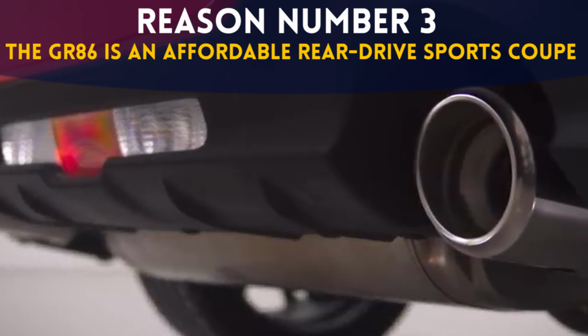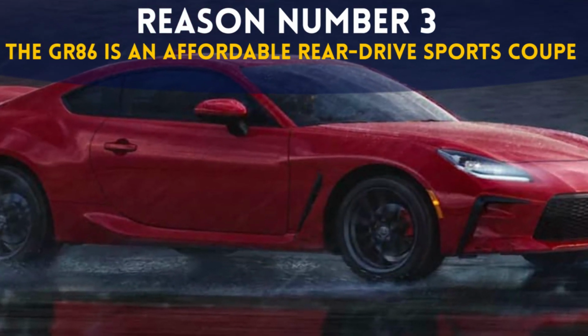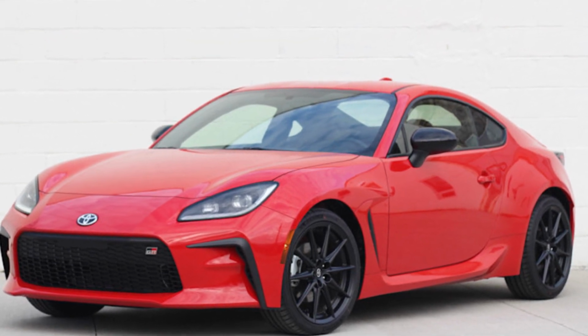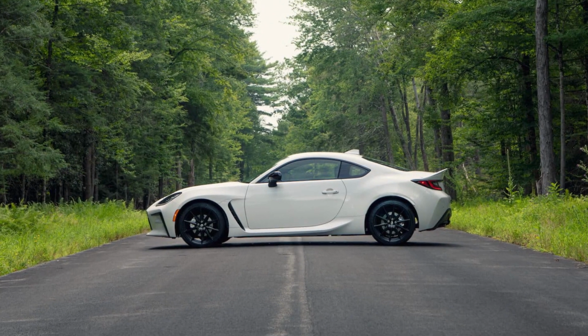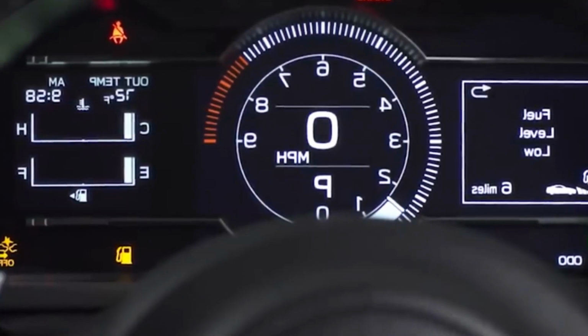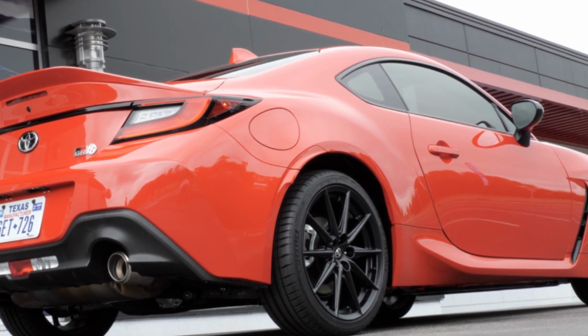Reason number 3. The GR86 is an affordable rear-drive sports coupe. Finally, you can use a brand new Toyota GR86 in your life because it's affordable and presumably reliable. Consumer Reports scored the previous generation Toyota 86 with a 5 out of 5 rating for reliability, and there's no reason to doubt that this new version would be any different.